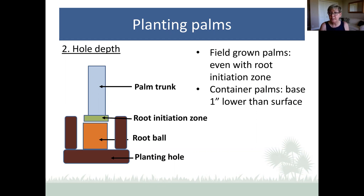With containerized palms, however, you want to plant it probably an inch deeper than the soil in the container. The reason for that is because in containers, the soil subsides fairly easily, and some of those root initials might not be in good contact. So you want to make sure they're in good contact with the soil in the hole you're putting it into in your landscape.